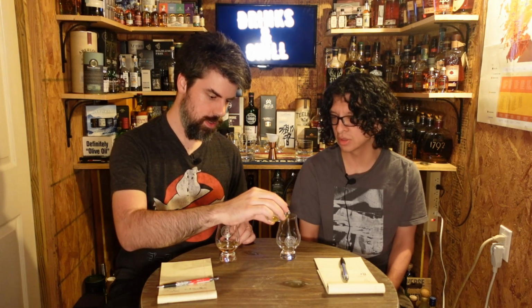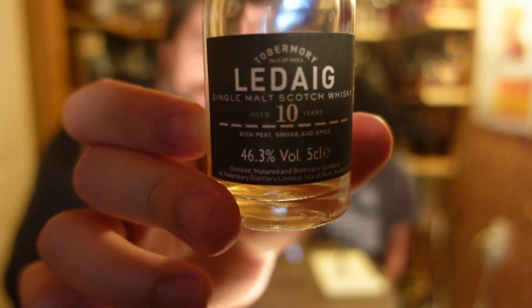Stay tuned. But this is Ledaig 10 year, and I've heard really good things about this one lately. So when I saw this little mini bottle there, I was like, ooh, I want to get it. This is, I believe, made at Tobermory Distillery, if I am to believe what the label says. And I believe that's also how it's pronounced, Ledaig. Help us figure out how to pronounce these things.